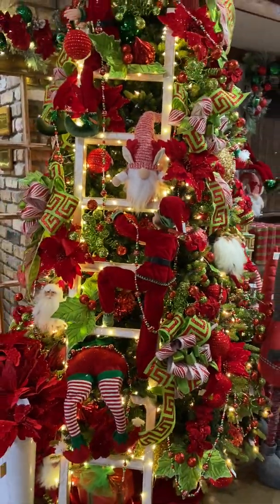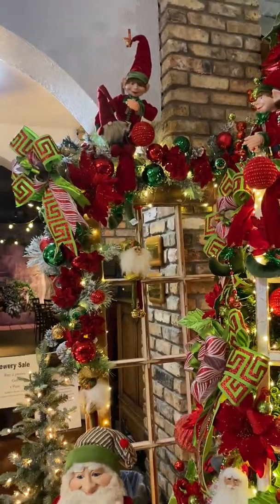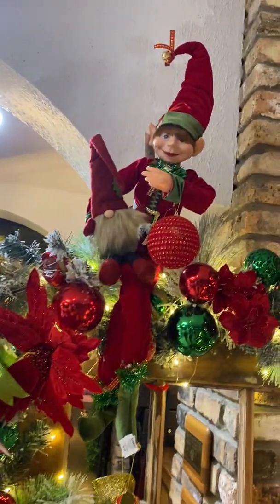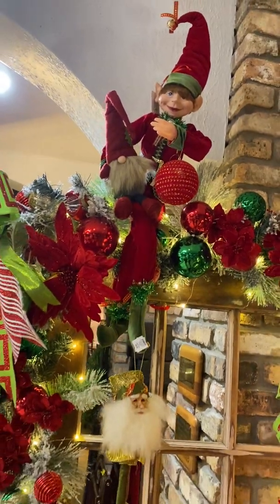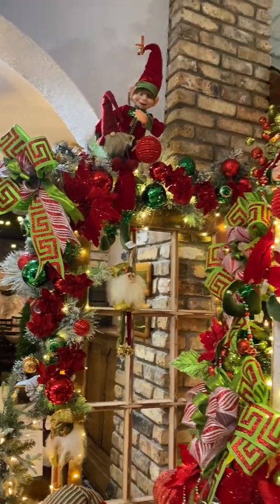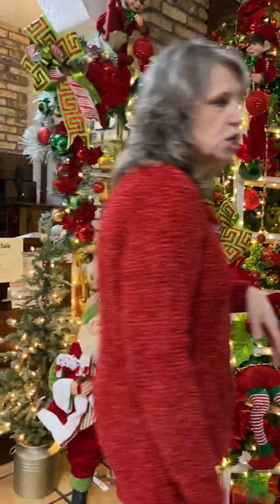And then also we tied in an antique door. Let me get out of your way. Antique door, and brought that garland that I showed you on the top of the door, the $68 garland, and then he's on gnome babysitting duty. But this Santa's hanging off his toe, and I think this just turned out so lovely. Such a beautiful vignette of lime and red Christmas.